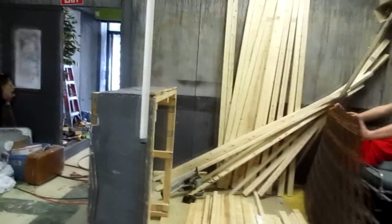So, Alan and Glenn were here earlier. They knocked out the rest of our bunk room, put up our roof in here so it's ready to paint in here. I got someone on that later. We're knocking out this room and then we'll be moving on to something else.